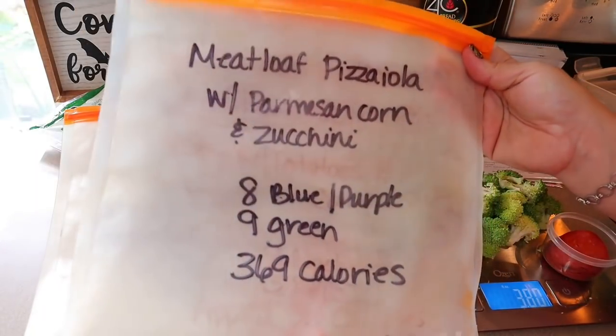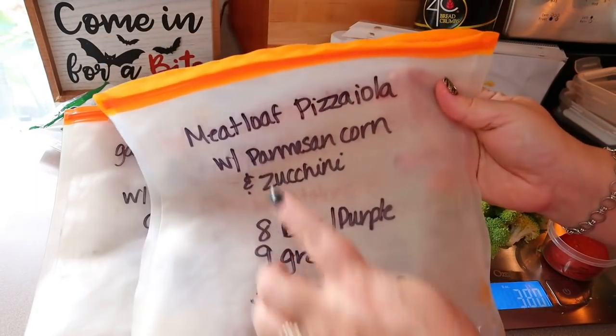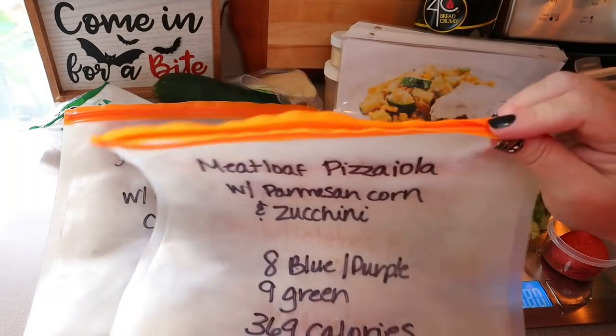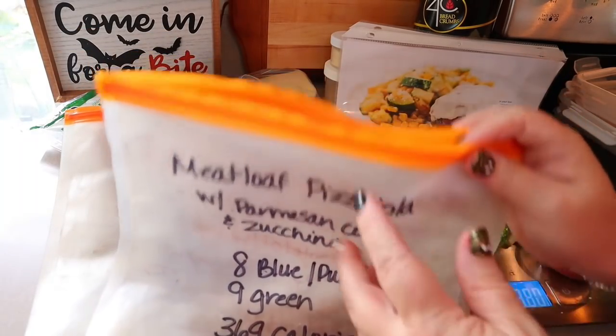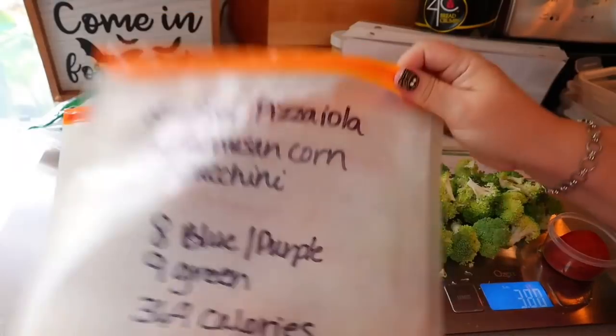These are reusable silicone bags that you could get from Amazon. Again, I'll link them down below, and I just write on them with a dry erase marker. Washes off fairly well. You can't put these bags in the dishwasher because of the seal. It will wreck the seal, so keep that in mind. They do have to be washed, but they wash very easily. I usually just wash them and then just hang them over like my silverware or something to dry.